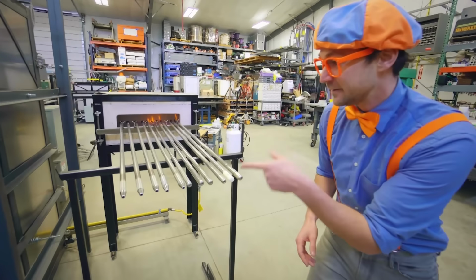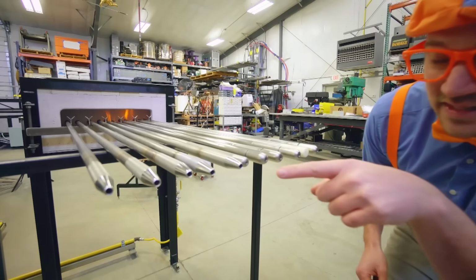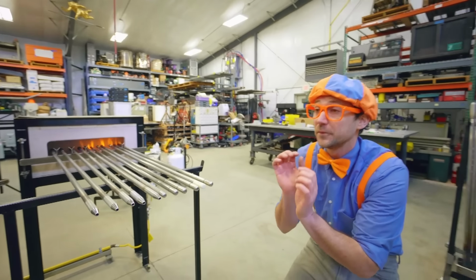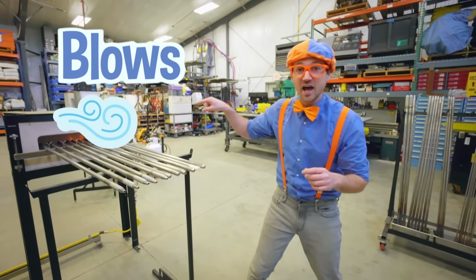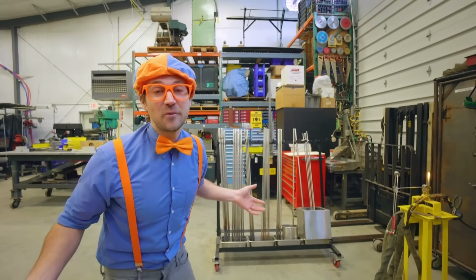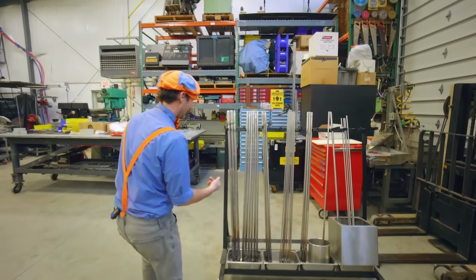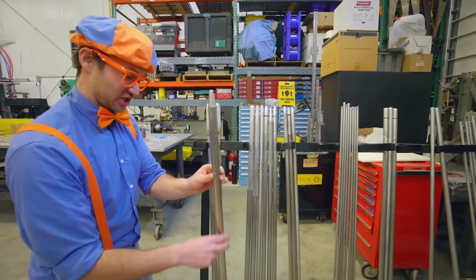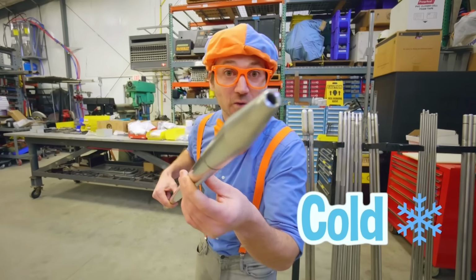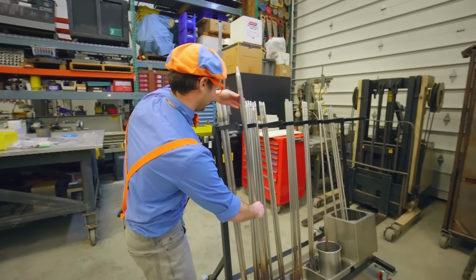Hey, look, yeah, look at these pipes. Some of the pipes have holes in them. You see that? Yeah, that's where the glass blower blows into this pipe. And on the other end, that's where the glass is. And then the air expands it, kind of like when you blow a bubble with bubble gum. Yeah, this is a section of pipes. Check it out. These are used and they are very cold. And that's why I am able to handle these. Yeah, that is so cool.